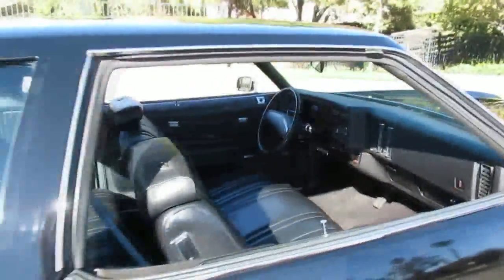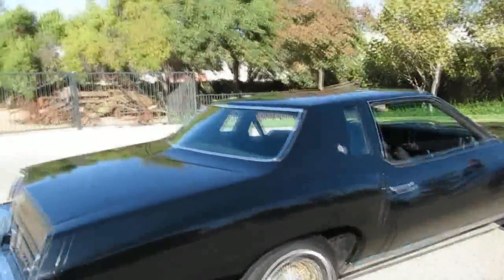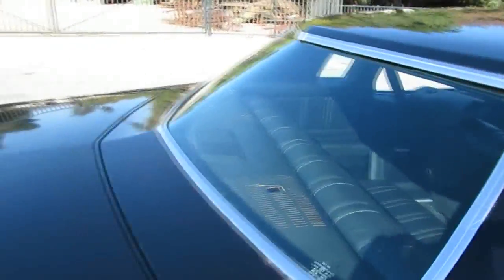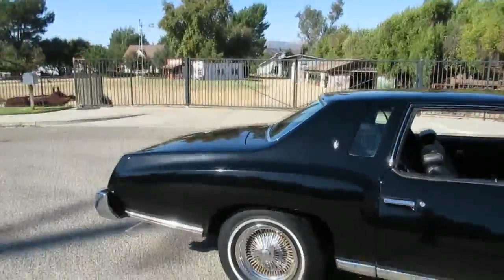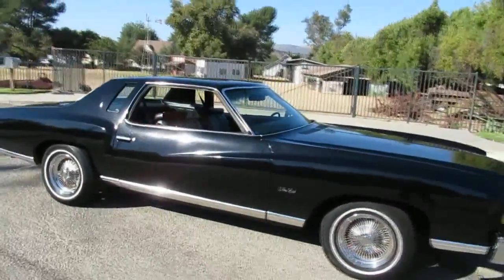It's got dual exhaust with glass packs. Got a good little wrap to it. It's got a rear window defogger. Even works. We bought this locally. Nice couple had the car. No room to keep it where they were. It was going to have to sit outside. That's how we ended up with it. But pretty neat classic car.